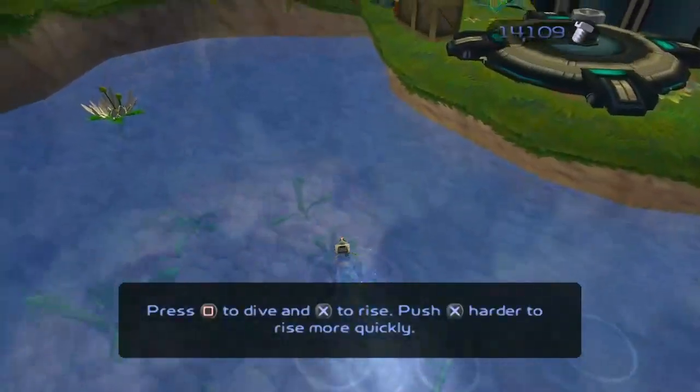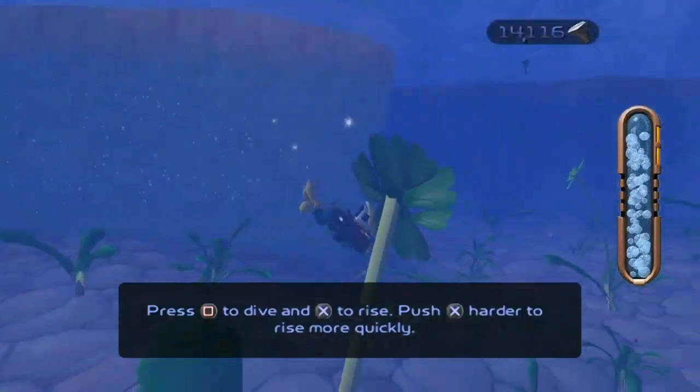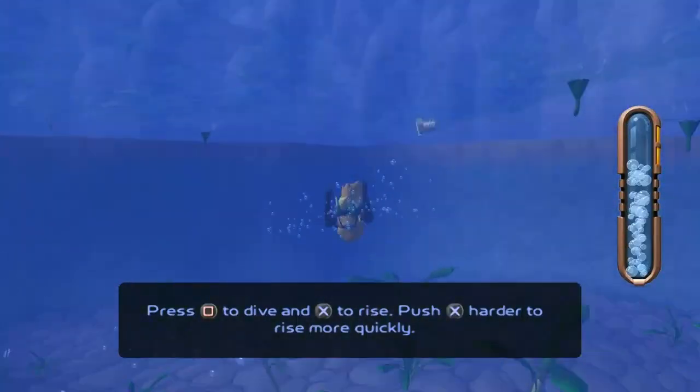Press the square button to dive, and the X button to rise. Push the X button harder to rise more quickly.